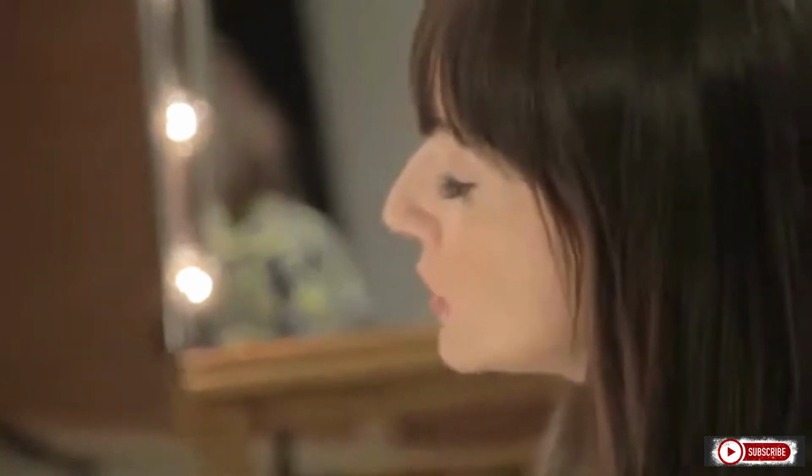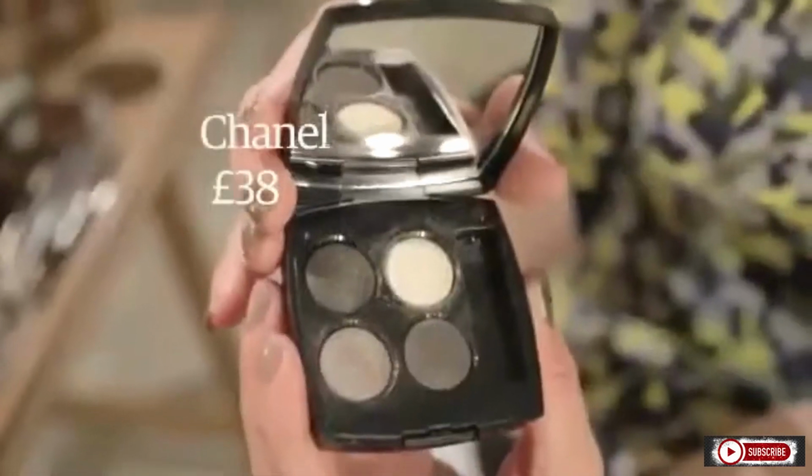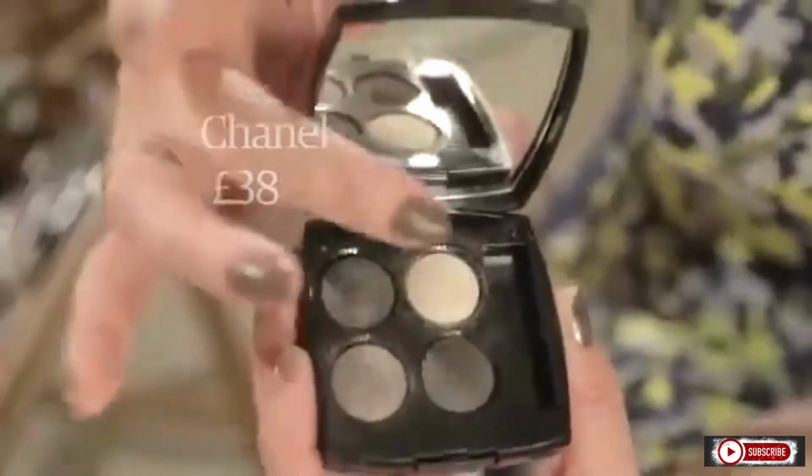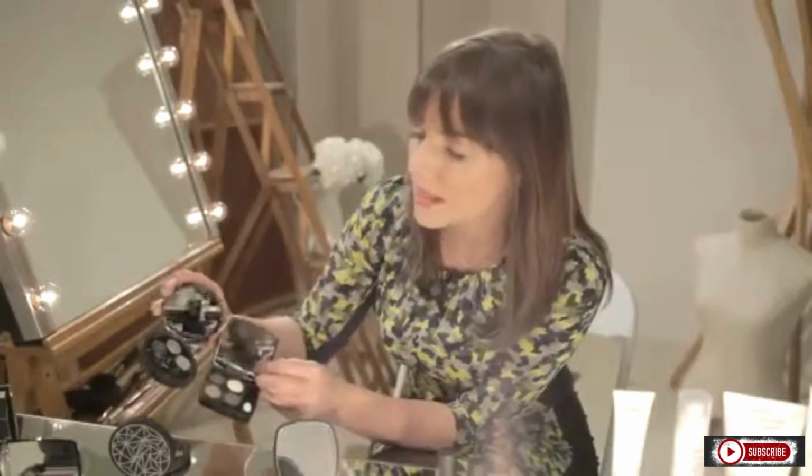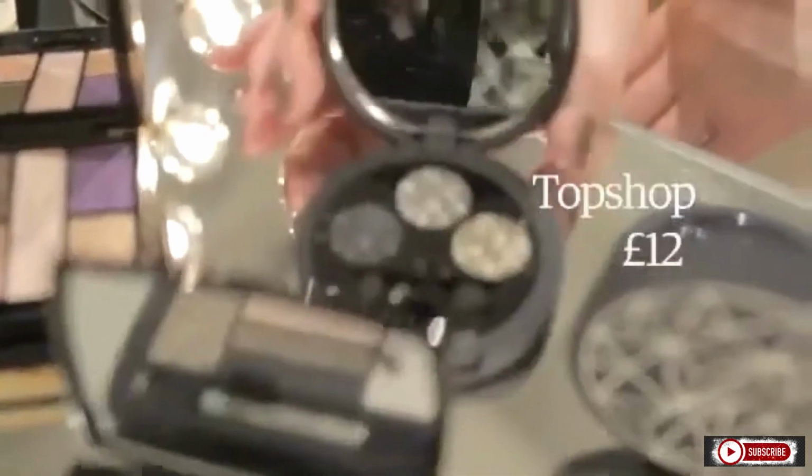But once your base is down, then the most fun part of autumn makeup happens, and that is this amazing colour palette that's happened this year, which is all sludgy greens, khakis and golds. And this one is my favourite one of the season. This is Chanel's Mystère palette, which pretty much sums it up for me. These colours are absolutely on trend, but you needn't spend a fortune because Topshop have done a similar thing for an absolute fraction of the price.